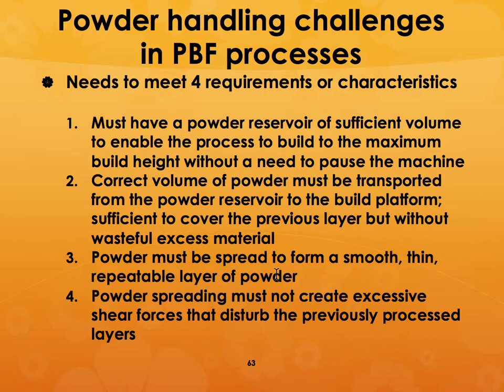And then once you are making it, it needs to have the correct volume of the powder being transported from the powder reservoir to the build platform. So you don't want to create excess layers and things like that, or the layer thickness should not be non-uniform from one part of the part to the other part. So which means that it has to provide the right amount of powder when it is going from one layer to the other. And it should be spread to create a smooth, thin, repeatable layer of powder.